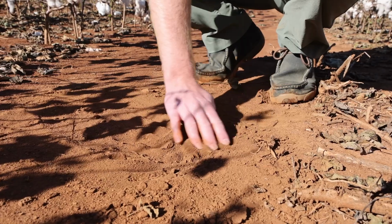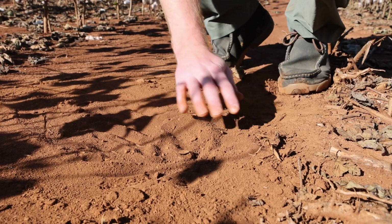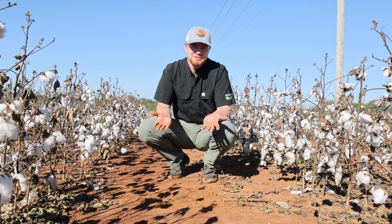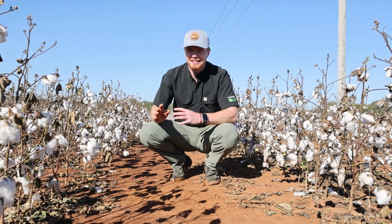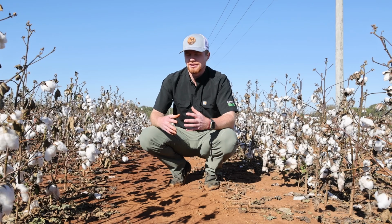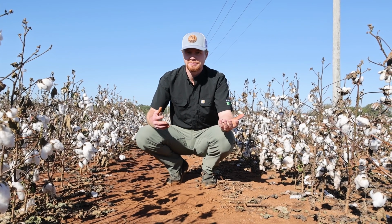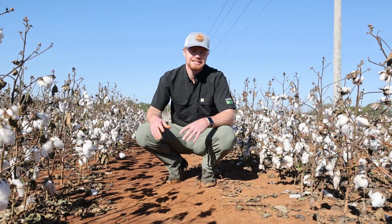This field is pretty red, and I've seen spots where it's super red, and it just stains your hands and probably your clothes too, so hopefully I don't get all red stained on my clothes. But it's a lot different coming down here to Alabama and seeing that. Not that the soil is unproductive and it's more productive back home or anything like that. It's just the soil color is a lot different down here.